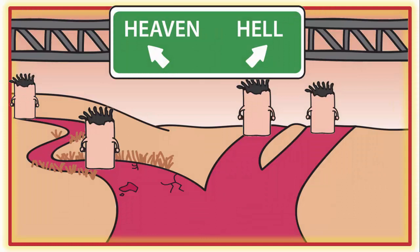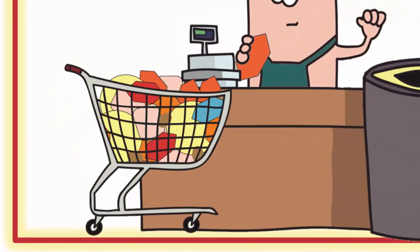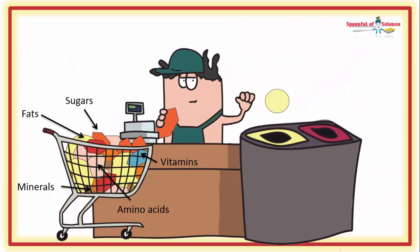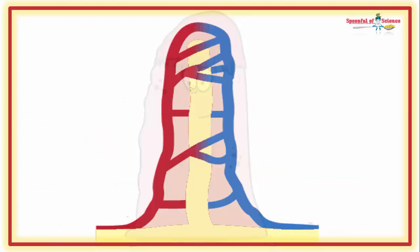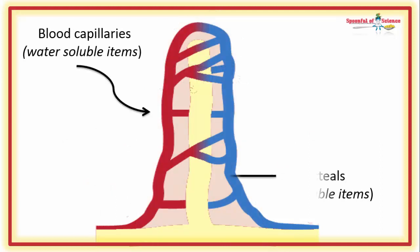But don't get me wrong, the so-called lucky enterocytes also work hard. They're expected to pull their finger out and fuel the machinery. They reach out and grab all the nutrients you have provided: sugars, fats, amino acids, vitamins, and minerals. The nutrients are processed and then passed on using the supply lines that run beneath the travelator. Water-soluble items get loaded into blood capillaries. Fat-soluble items are shoved into lacteals.